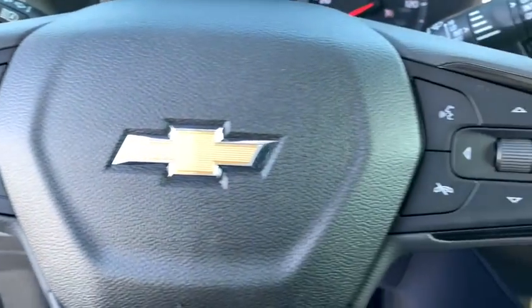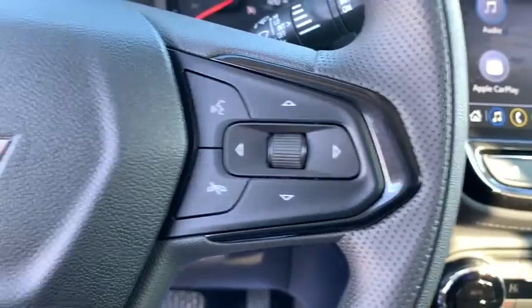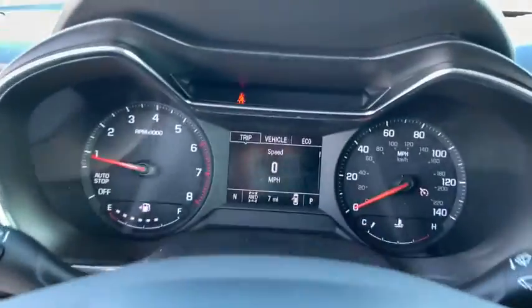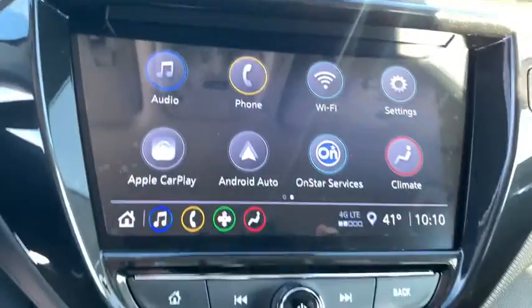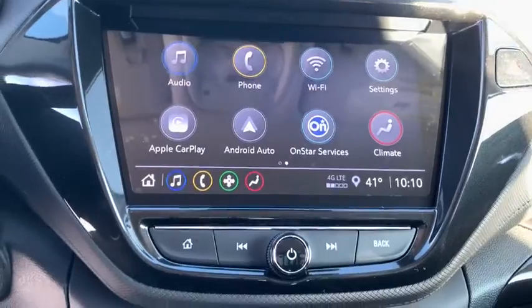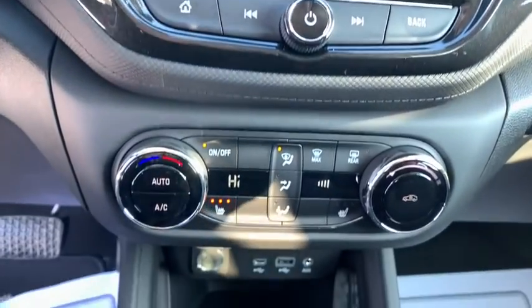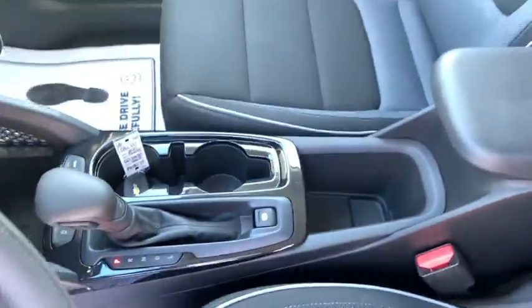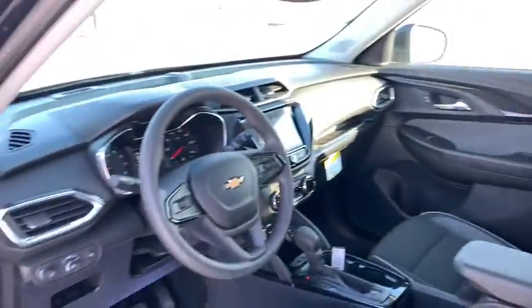Traction control, dual airbags, power steering, auto dimming rearview mirror, four wheel disc brakes, rear window defroster, heated front driver and passenger seats, electronic stability control, compass, power windows, security system, trip computer, fog lights, panic alarm, brake assist, auxiliary power outlet, tachometer, remote keyless entry.